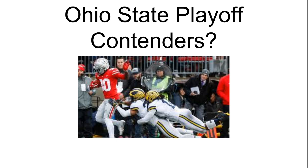Strength of record, Oklahoma's 5, Ohio State's 8. All right, then. Top 25 wins, Oklahoma 3, Ohio State 2. FPI, Oklahoma 5, Ohio State 7. All right, and with this committee, I'm sure the committee will put Ohio State in front of them because that's what this committee does.